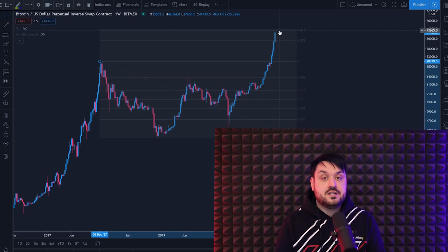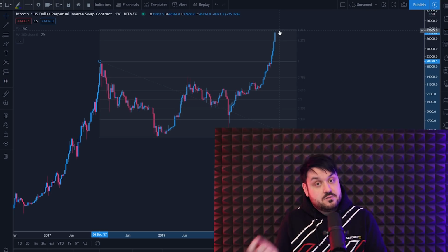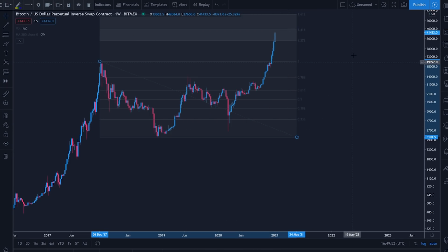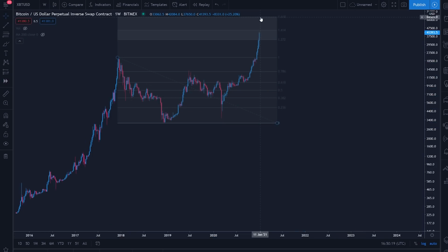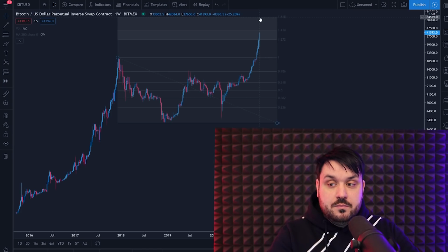It is so close as of filming, but if we do break through it, which seems likely, here's what we do. Settings, 1.6. It's so big. I've never seen a fib tool so high, but it is kind of beautiful. 1.6 would be $64,500. That's where I think we'd be going next.